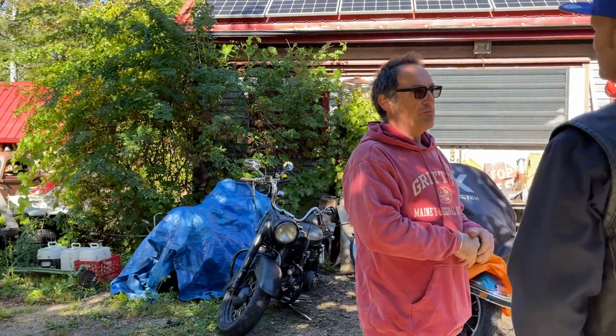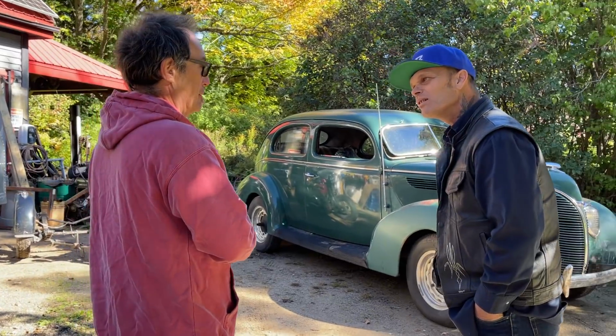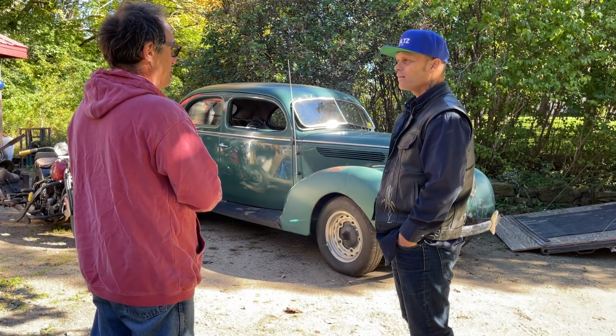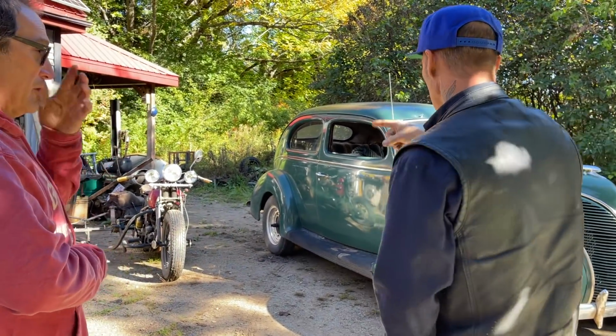I sold my Chief for 24,000. 16. I sold it, how many years ago? 5 now. 5 years ago. And that went to Japan. Japan. So how much can you have that? Well, this is an Indian and that's a Harley. Okay, that's a Harley.